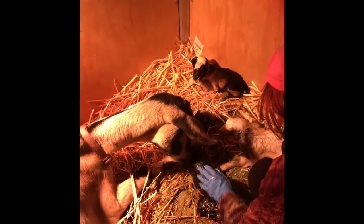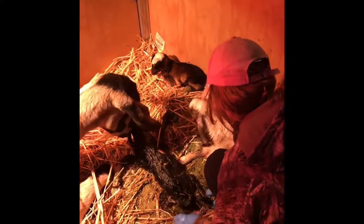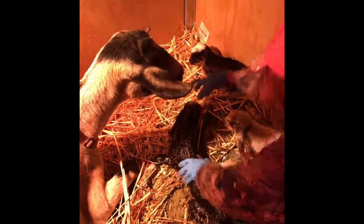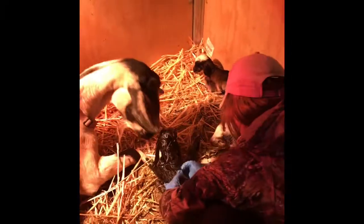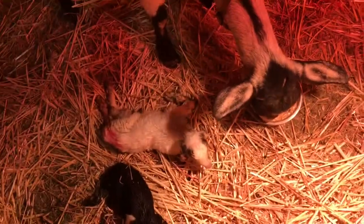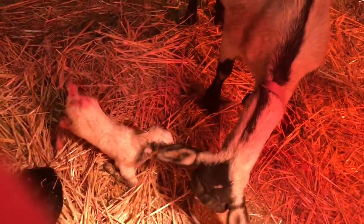Oh, the third one's a girl? Yeah. Two boys and a girl. The third she pushed out all by herself, and it's just as big as the second one. Nice job, Raisin girl. Mama had three babies. That was number one. That was number two, and then all by herself, unassisted, number three. And now she's having a treat of grain.